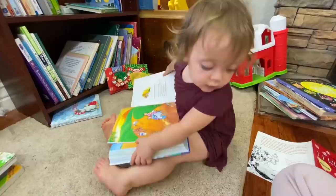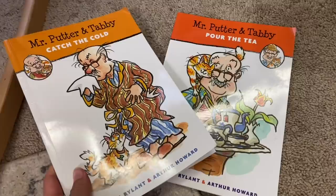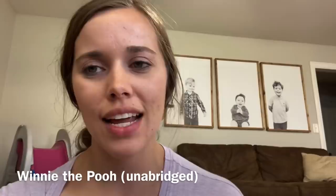Yeah. There's that Ben's mom just recently sent a few weeks ago, and so the boys have been loving these Mr. Putter and Tabby books. Mr. Putter's neighbor has a dog, and so they're always doing something fun and having a great time together. Another book that we love is the unabridged original Winnie the Pooh. That one is a classic. Our kids are obsessed with it.